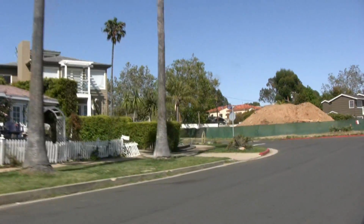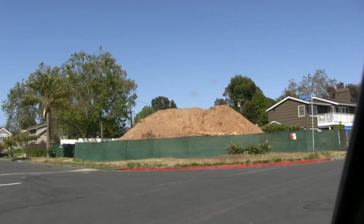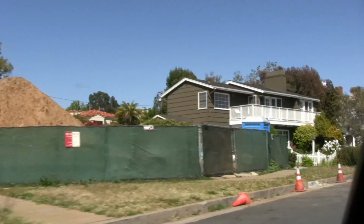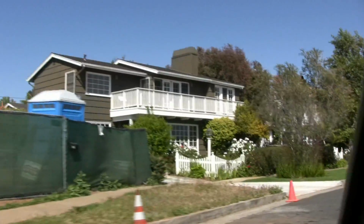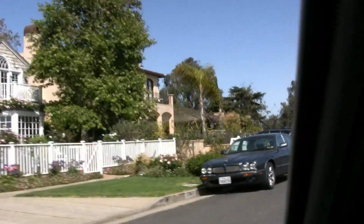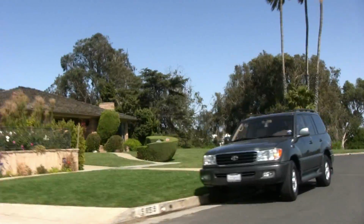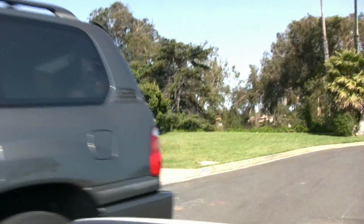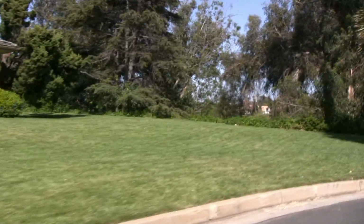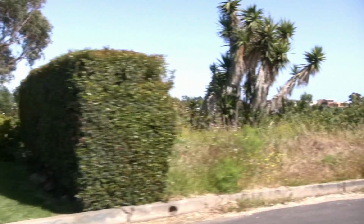Someone over here on the corner, my smaller house, and a bigger one will be built. I saw just 2 minutes from here the same situation. This is just the end of the street. Nice last house, turning to the ocean. That's the place which we are right now.